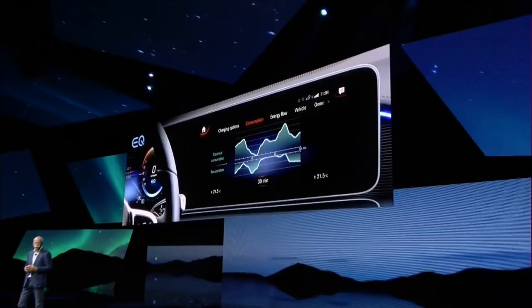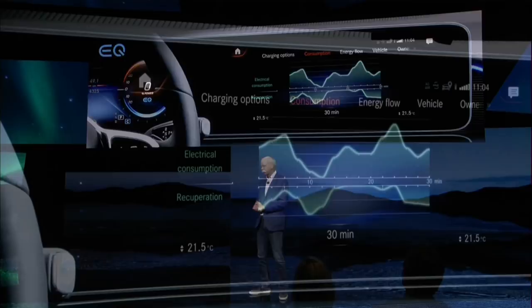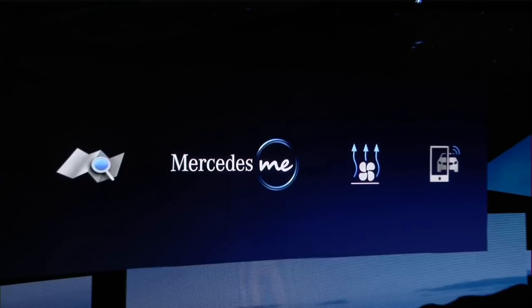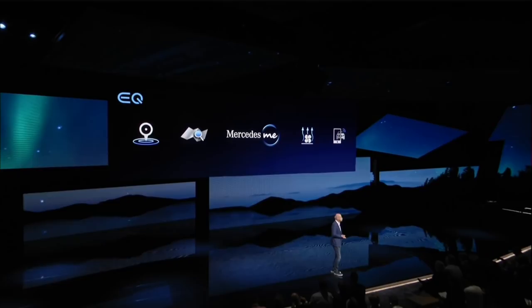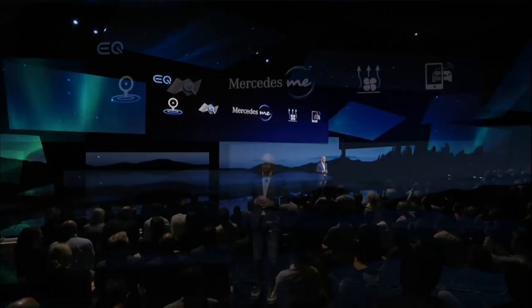One example, the system optimizes energy efficiency by taking into account navigation data, traffic signs, and other information collected by the car's sensors. Beyond hardware and software, next level electric mobility also implies useful services. In our case, this includes easy search, charging, and payment all out of one hand, with one single Mercedes Me sign-on. Because the best link between sustainability and success is convenience.